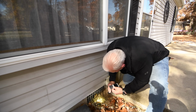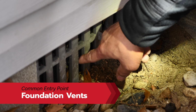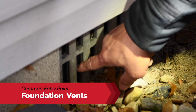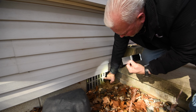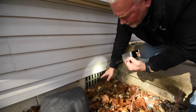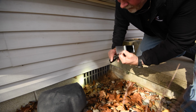The other thing you look for is these screens on these foundation vents. These are notorious for getting busted out. You can see how easy they rip. A lot of times they're vinyl screens, or after a while the galvanized screen will just wear out. And the critters, all they got to do is take a claw or their teeth and just rip right through and they're in the house. So you want to get a cover for that, and a cover that breathes.